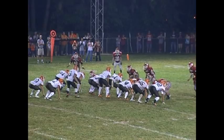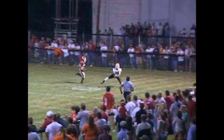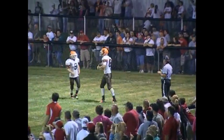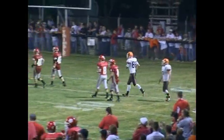Mark Carter in motion to the left side. Dean rolls to this side, throwing towards the end zone. Kyle Furr is open. And touchdown. No, there is a flag down. Oh. There's a flag somewhere.